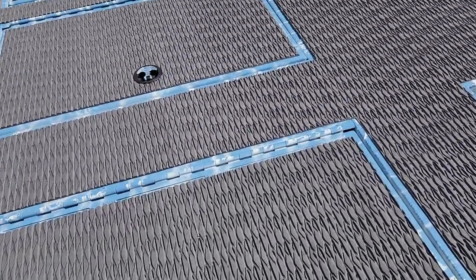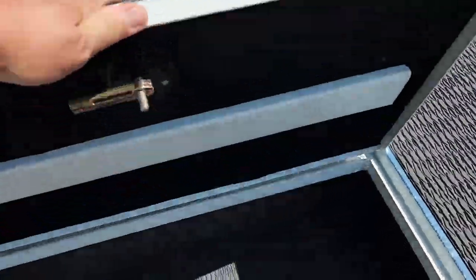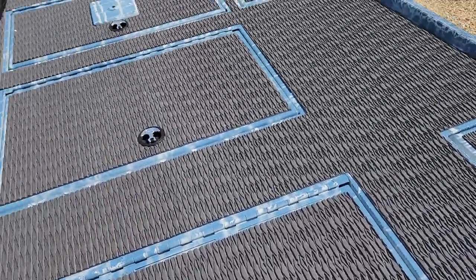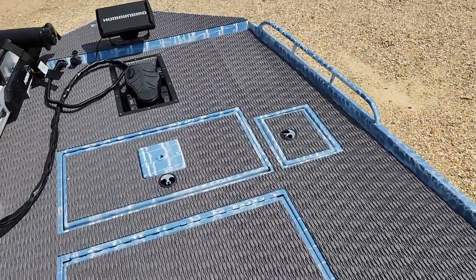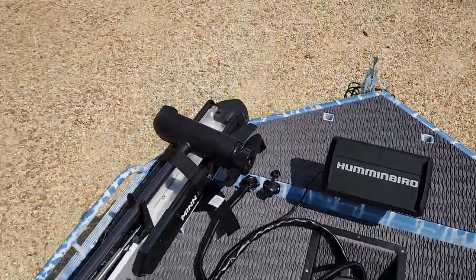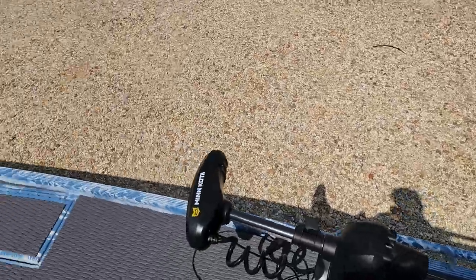He's got three big storage hatches right down the center. They all look about the same. Lots of storage. Nice day box right there on the right hand side. Recessed trolling motor foot tray. Got a Humminbird up here with a Minn Kota trolling motor on there.